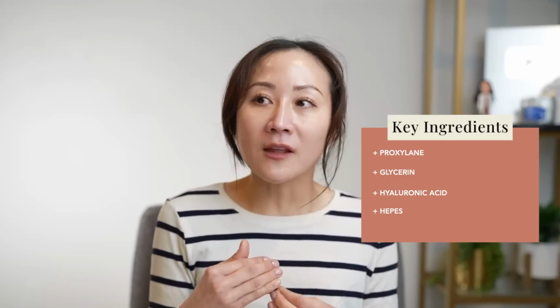So I really love it for the ingredients, but also for the creaminess and the richness, and the fact that it doesn't have actives that are going to irritate your skin, but at the same time, actives like proxylane work synergistically with a retinol or tretinoin to improve the appearance of fine lines, wrinkles, and skin aging.